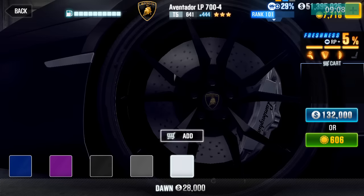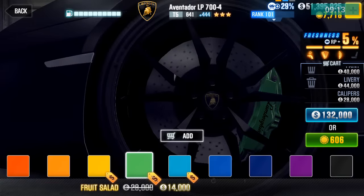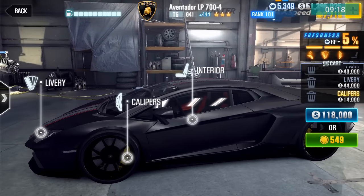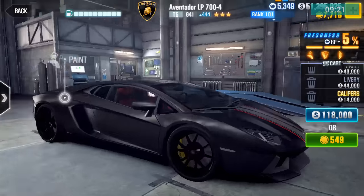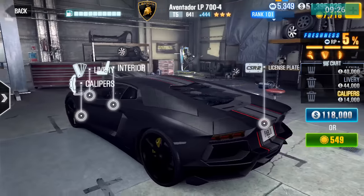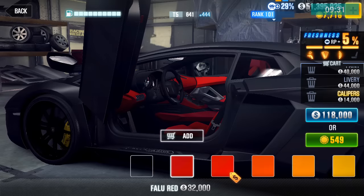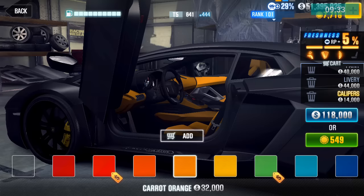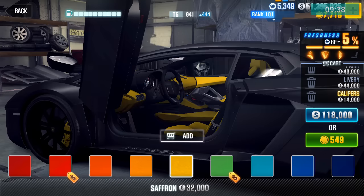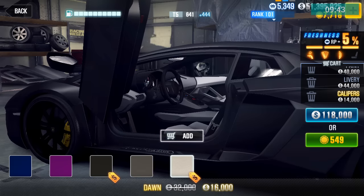I don't really fancy colors too, but I'm trying to make the car look more eye-catching, so that's yellow calipers right there. Alright, let's go for the interior. So this is the original color. Looking for something. Let's see, I'm not sure whether I should put the yellow one. That looks more with the calipers of the car, which is yellowish.